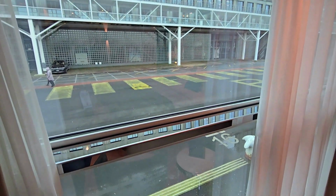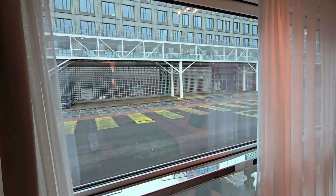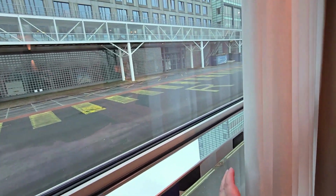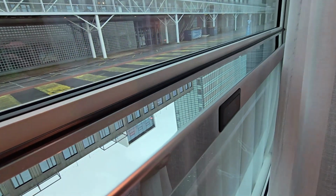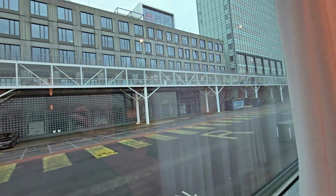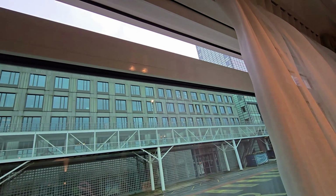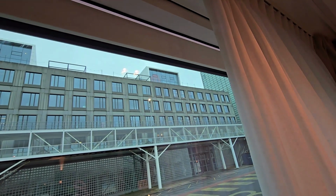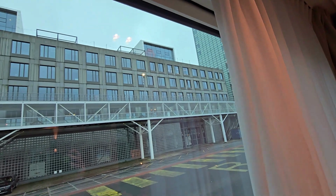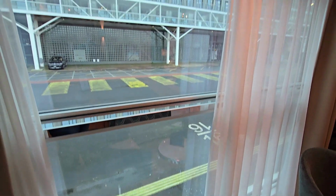Now this is going to come down, to give you a balcony feel. They have a button over here. But we're not going to do it all the way down because it's super windy. But it'll come down and then you can look out. So not a separate balcony.